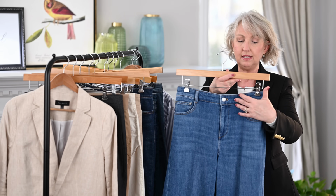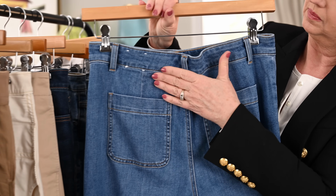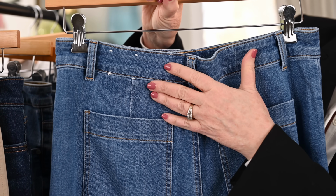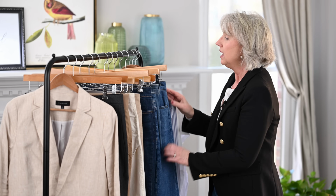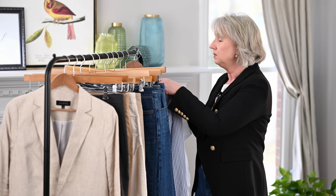So those are just the kinds of details you want to look for. Once again, nice even stitching and some really nice little details in the pockets. I need to remove those little threads there, of course, but really good little jeans here by Talbot's too. Let's move on to shirts, because this is really important.